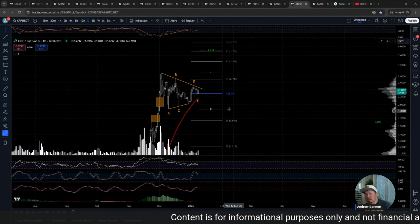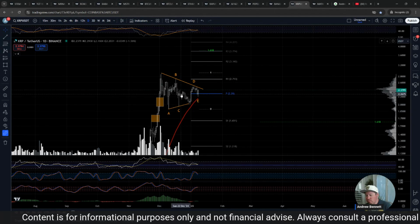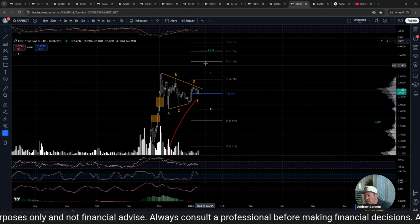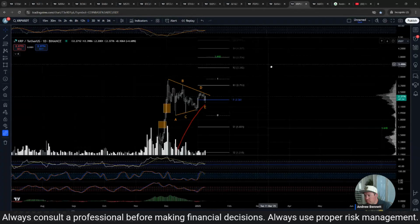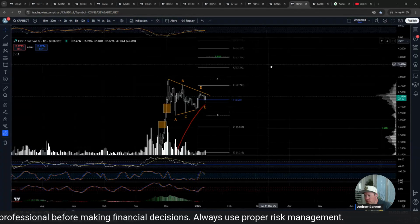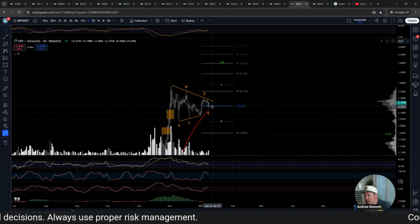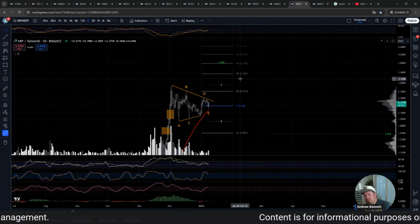Because this is a triangle, that means it's a wave 4. And how Chris and I both look at this is a wave 4 of 3. All right, so we're going to get one more up. And if it starts running through the pivots, we can anticipate R3, R4, or even R5. But that would mean that would happen in January. I don't know if it does that all in January.